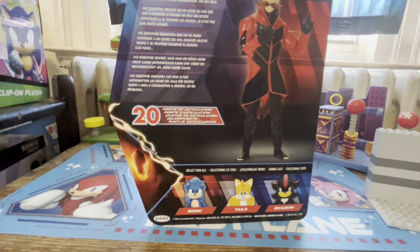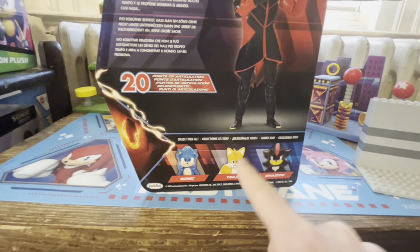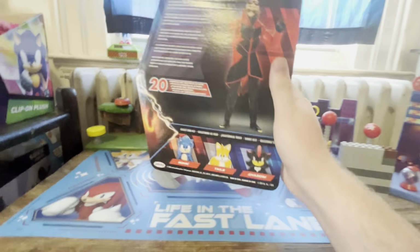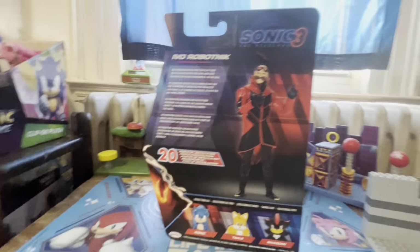It was weird because the Walmart carried not only Robotnik, but I saw Tails as well. So I saw Tails, I saw Shadow, and Robotnik. Sonic was oddly gone, which is kind of strange considering there's two of him in the case. Maybe he was hiding, but there was literally just these two, which was kind of odd, but maybe they got it in a new case that had Robotnik in it. Other than that, I'm pretty glad that he's here.